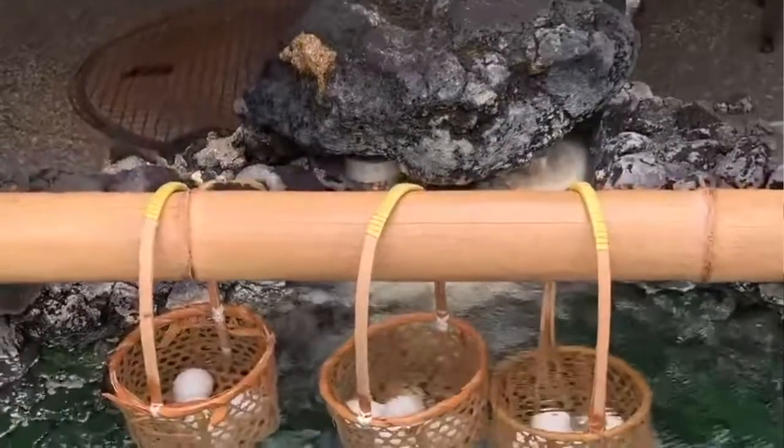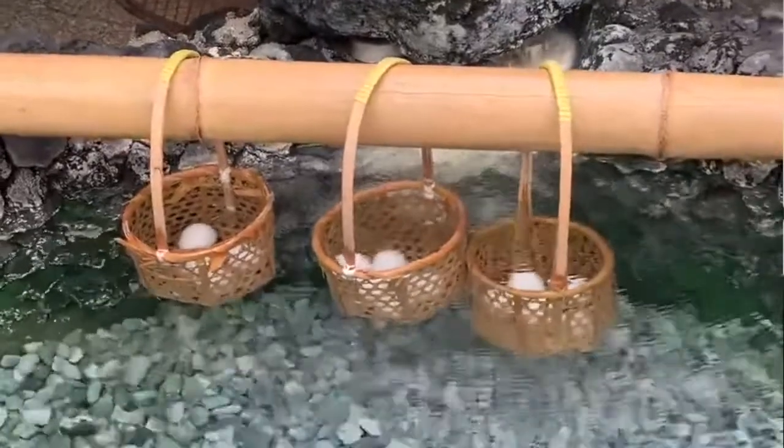And then on the walk back, the street that you can take is the main tourist street. Some of the famous ones are these soft boiled eggs, tamago, that they boil using the onsen water. And then another one are these red manju buns, and there's usually some people around. They serve you red manju bun samples as well as green tea samples.